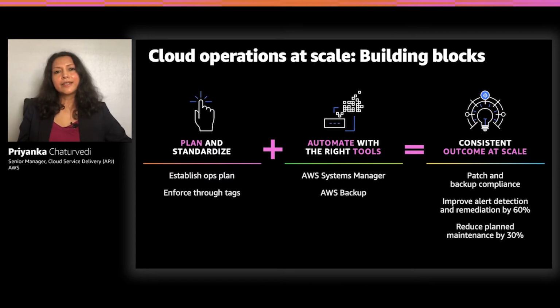So at an organizational level, start thinking what your patching policy would be. And some of the considerations would be, what is the frequency of patching? Do you want to keep patching on a monthly basis or a quarterly basis? It depends. Cloud gives you a lot of flexibility to do things quickly through automation.